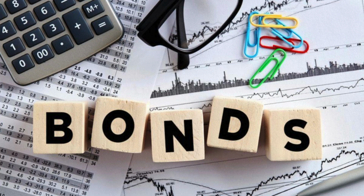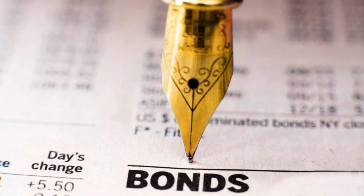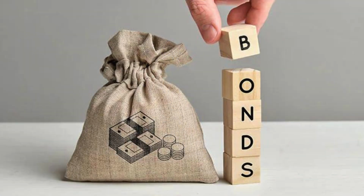Bonds, also known as fixed income instruments, are used by governments or companies to raise money by borrowing from investors. Bonds are typically issued to raise funds for specific projects. In return, the bond issuer promises to pay back the investment with interest over a certain period of time. Here are a few tips on how to invest in bonds.